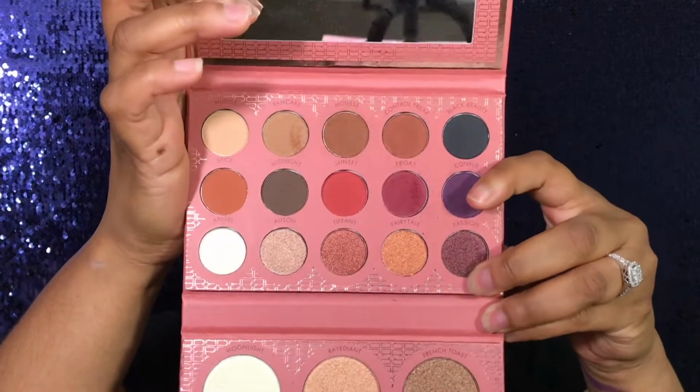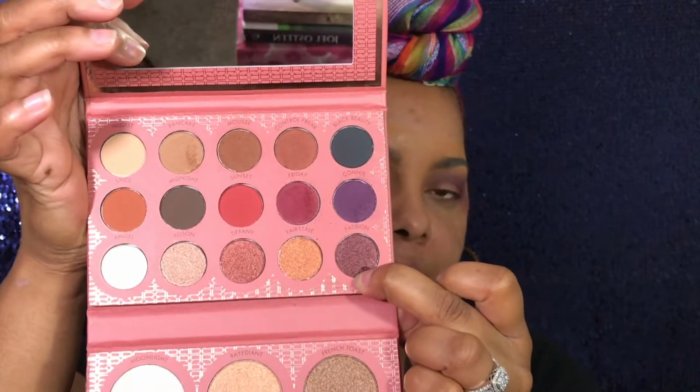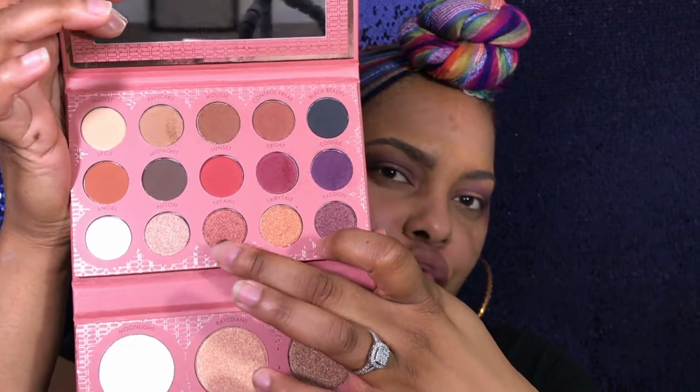All right. Okay. So now that we have that done, I'm trying to decide between either Passion or Tiffany. This is Passion and this is Tiffany. Passion is more like an eggplant color, whereas Tiffany is more of a rosy gold bronzy color. So I think, did I just dig my nail in it? Yes, I did. So I think I'm gonna go in with Tiffany. I think I want to go in with Tiffany.